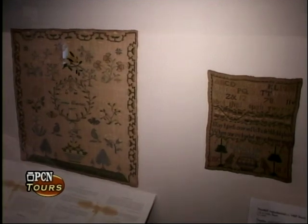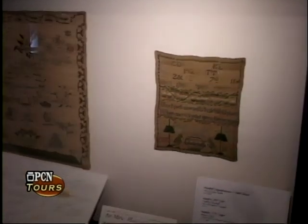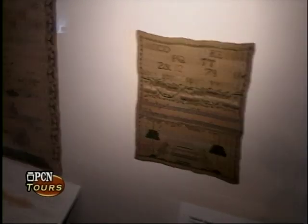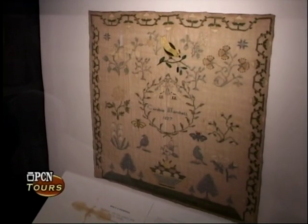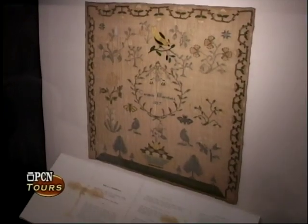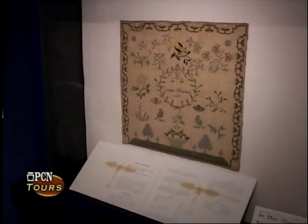The samplers that you see are from two different dates. One is 1827 and one is 1797. They show different styles of needlework that little girls would do. The one from 1827 was done by Carolyn Marshall, and she was 11 years old.